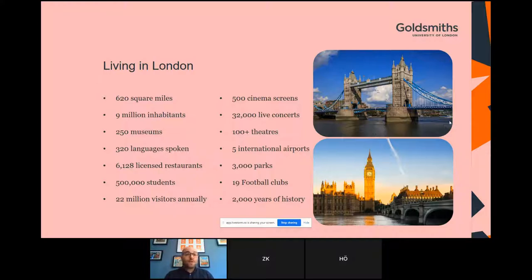We've got over 3,000 parks. We're actually Europe's greenest city for the number of parks we have. So if you're like me, and you come from the countryside in England, you're used to peace and quiet, but maybe you want some peace and quiet regardless of where you're from, just away from the noise of the city. There's always a park in every area of London that you can go to find that calm and just reset before you go back to the busyness.